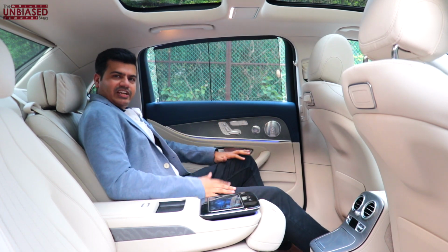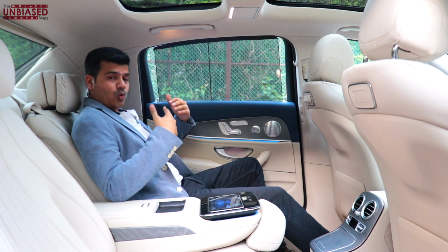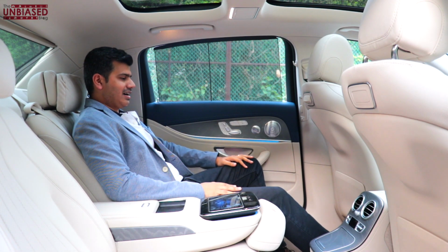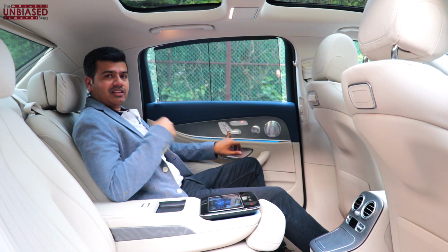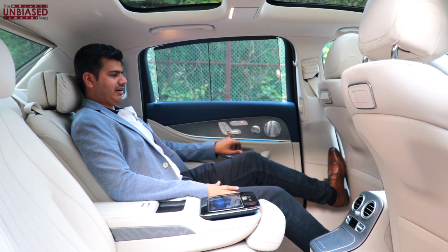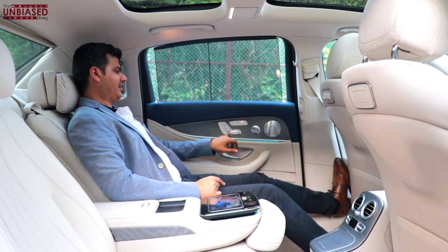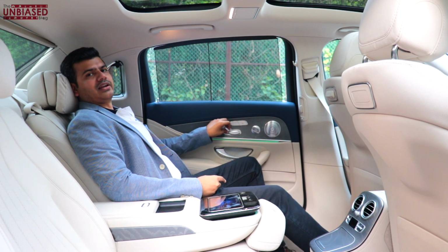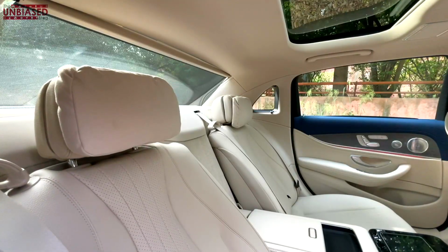So obviously I've dressed appropriately for a first-class experience, and as you can see, there's oodles, acres of space in this car. And if I need more space, I can obviously bully the front passenger even further up. So really, I can go almost 90-degree flat. And if I need more space, obviously I can recline my seat, go further up, and I can adjust the headrest, which is really cushy and nice.